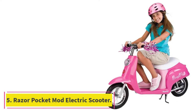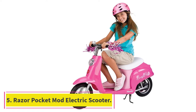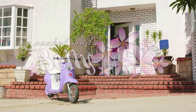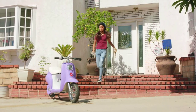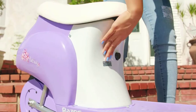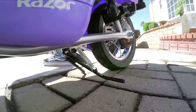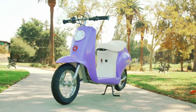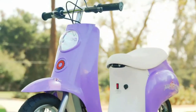At number 5. RZR Pocket Mod Miniature Euro Electric Scooter. The Pocket Mod gives every young girl with an eye for fashion and a passion for fun a set of wheels that is sure to be the hottest accessory on the block. Vintage-inspired styling meets high performance with the classic Italian scooter design. Cruise the side streets in style with this Euro-style Pocket Mod electric scooter from RZR.